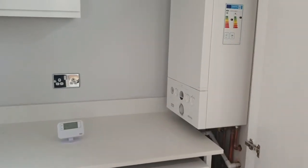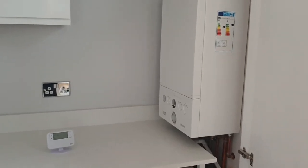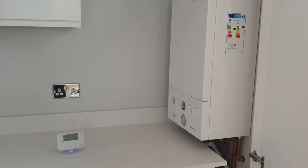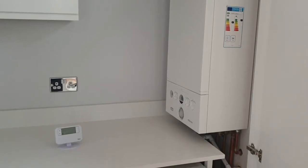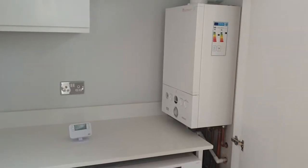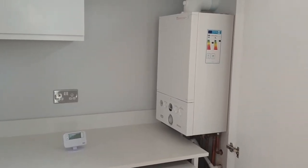So the main family bathroom is above, and what we did when we fed the pipes up to that bathroom, we then fed pipes additionally up into the loft, which we left tail ends so that when we decided to do the loft, the plumbing for the heating and the water was already in place, and we didn't have to then rerun pipework from this boiler all the way up into the loft space. So it's a good idea to plan ahead, even if you don't decide to do the loft immediately, as long as you've got the pipework there.